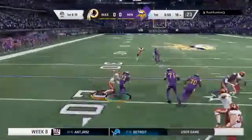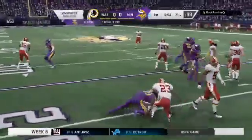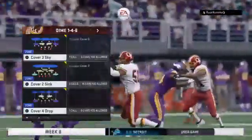Here's Dalvin Cook, third year back from Florida State. Give him 3 there on the first play of the game, and it's second down.